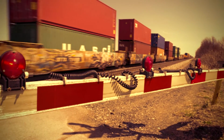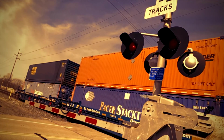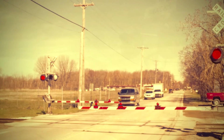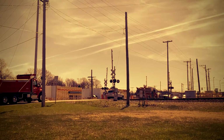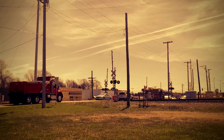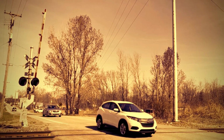Ideally, you want the barriers to be lowered as late as possible, minimizing the wait time for the road users. Having connected crossings, having smart crossings, all leads to an efficiency play by the railroad. I do believe that this technology is a game changer, and its potential is significant as well.